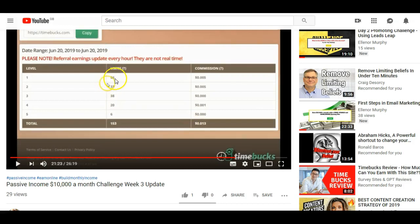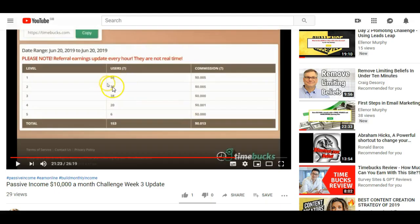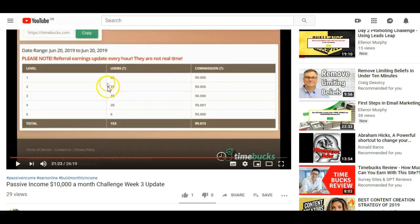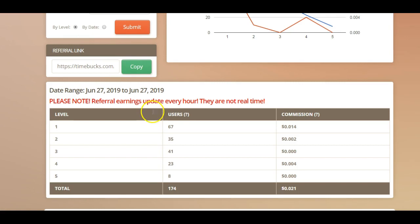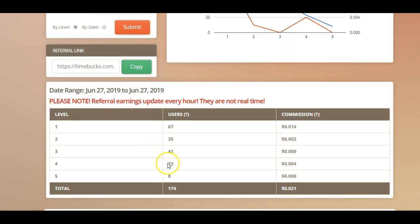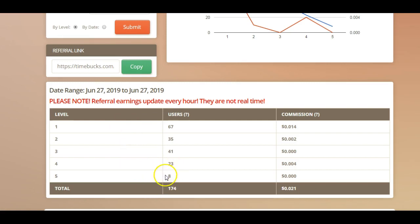Actually, let's have a look and see. I had 56 personal, that was tier one, level one, 56. And this week I have 67. Last week it was 33 on level two, and we have 35 this week. It was 38 on level three, 41 this week. 20 on level four, so 23 this week. 6 last week, and 8 this week. So I basically just want to highlight the fact that it's not just me adding people to the team. There's been an increase on every single level this week.